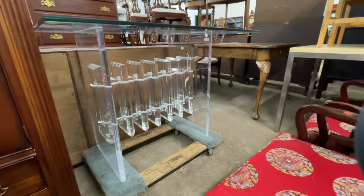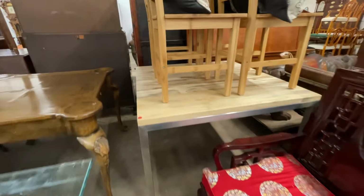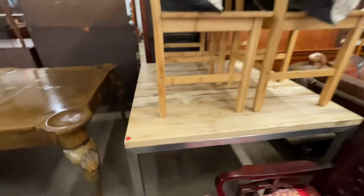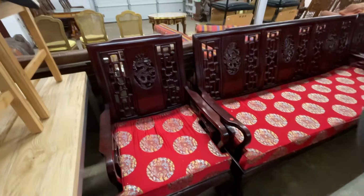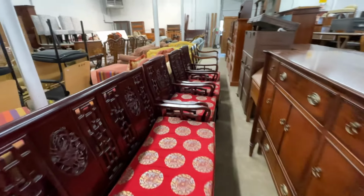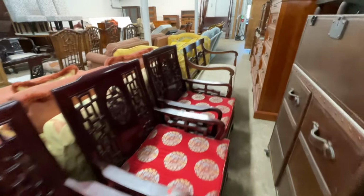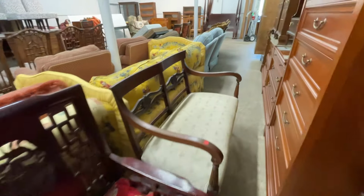That's a pretty cool mid-century modern table. Deucite, I believe. Nice petite breakfast set. Okay, now we'll hit these chairs. See? Oh, wood. Very ornate. Alright, we're coming around. Oops.